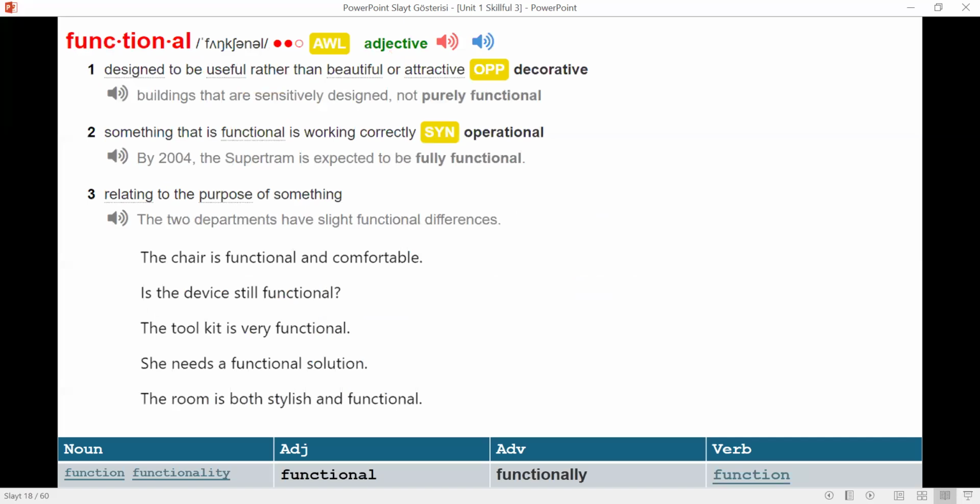Functional. Functional is the opposite of operational or decorative. When something is functional, it is working correctly, and also it is designed to be useful rather than beautiful and attractive. The chair is functional and comfortable. Is the device still functional? The toolkit is very functional, means useful.